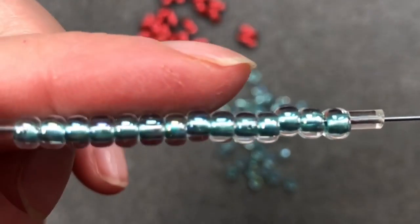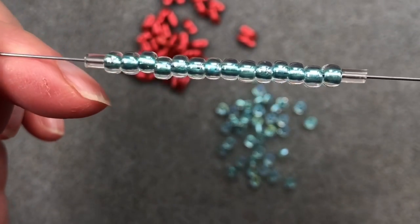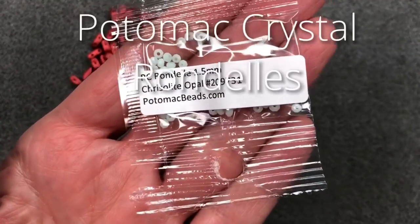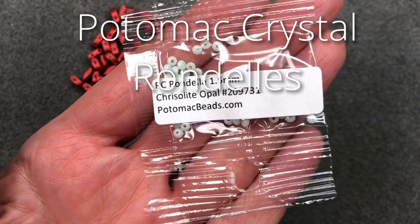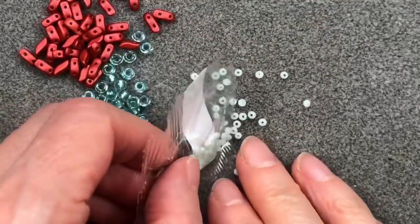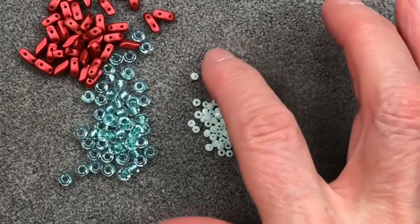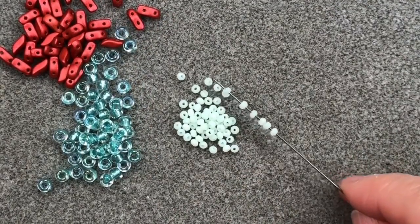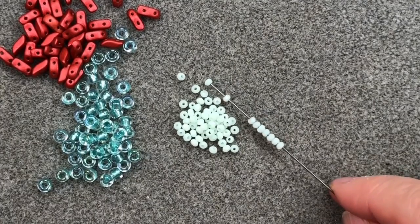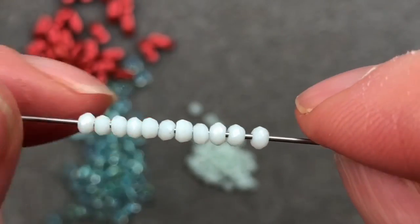So you can see that they're transparent, and they have a center core in a teal color. And here's a 1-gram bag of very tiny 1.5mm rondelles in the color Chrysolite Opal. And these are so tiny. They're a very pale greenish kind of color, I would say, or seafoam color. Very pale. But look how adorable these are.